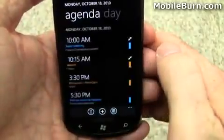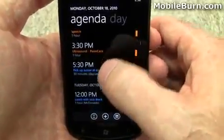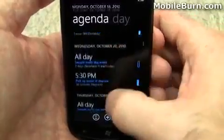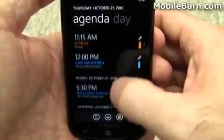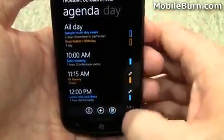If I swipe over, I can get to the agenda view, again color-coded, and you'll notice up here at the top it says Monday, October 18th. As I scroll down through the agenda, it changes to keep up with whatever day is currently being shown in the agenda. It's pretty cool.